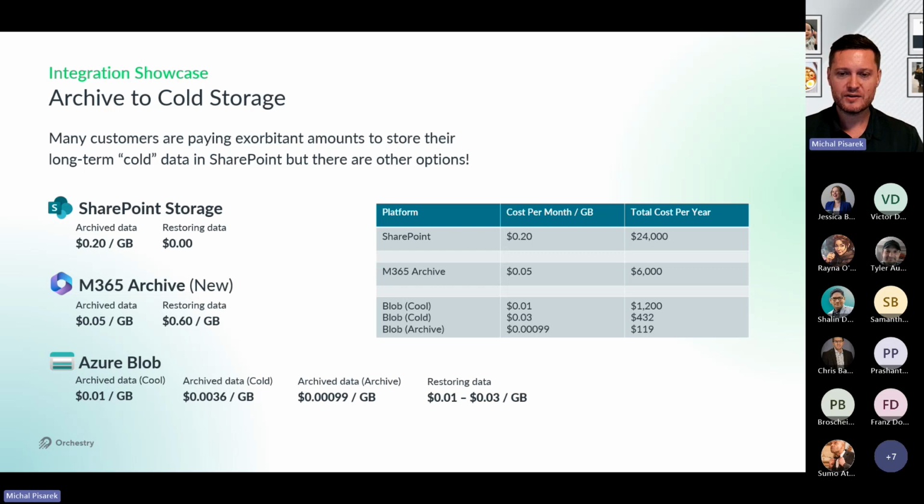Now, there's also other ways to do this, and we are hearing from a lot of customers where now they've got so much content and so much storage. SharePoint storage is not going to work. M365 Archive is not going to work for them either. They're looking at other types of storage, so things like putting it into Azure blobs. And again, these could be cool. This could be cold. That gets pretty cheap pretty quickly as well. So that's definitely a cost-effective measure of essentially doing that.